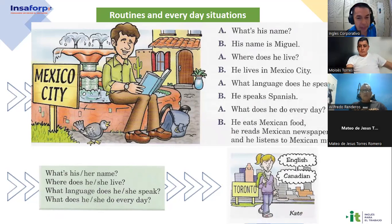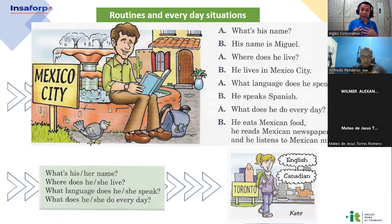Now let's go to the participation. Let me see. ¿Quién me ha participado poquito? Wilmer, right? Okay, Wilmer, ready? I make the question, Wilmer, and you make the answer. About Kate. Look, this is Kate, Toronto, English, and Canadian. Okay, now, ready?